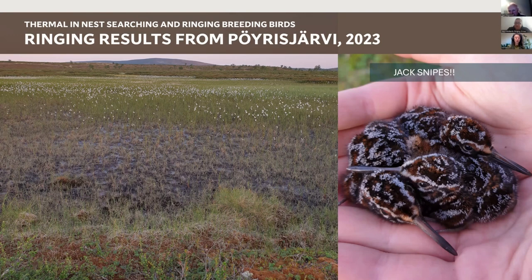This is one of the species we would have never been able to ring as a chick without thermal, unless we had a great amount of luck. In many wader species, even in ruff, the female or the parents make some kind of alarms and start behaving differently when the chicks are nearby. But in our experience with Jack Snipe, the parent, the female, doesn't make any sound at all, and it will only move away when you are about to step on it.